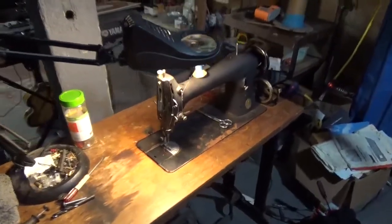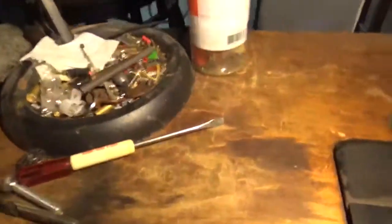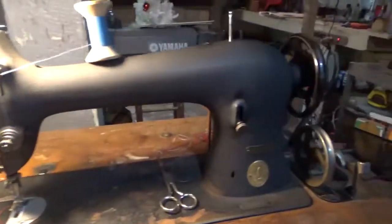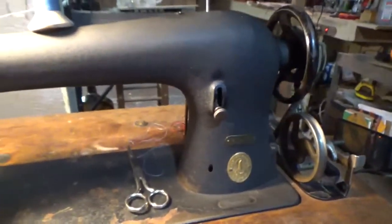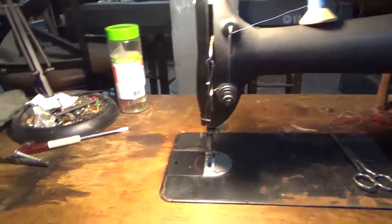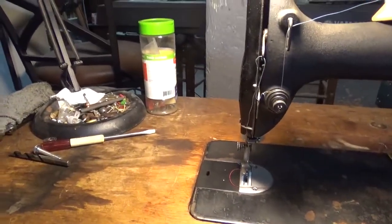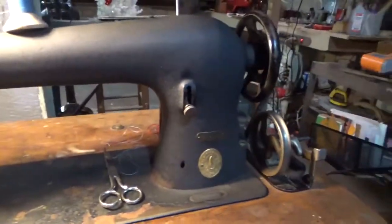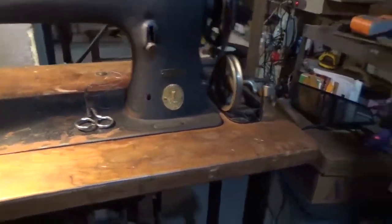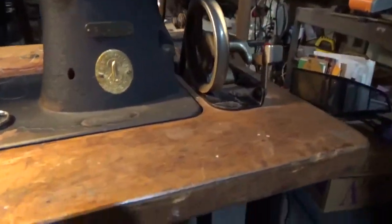Alright, this is my surprise. This is an industrial Singer sewing machine that I am hoping I will make my seat covers with. I'll upholster my seats for my Speedster with this, I'm hoping. This is, as far as I can tell, from the 20s. Somebody might be able to tell me exactly.